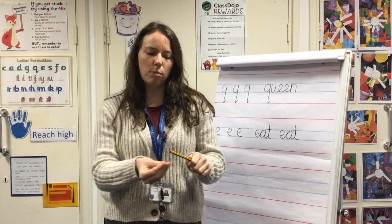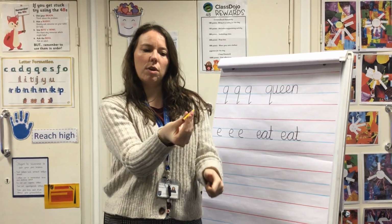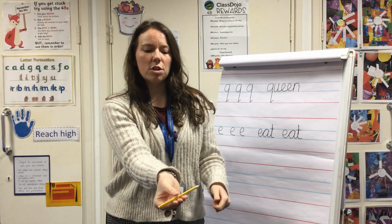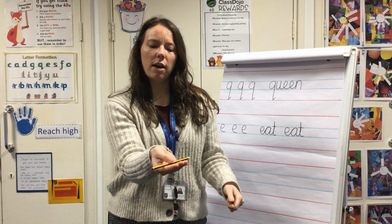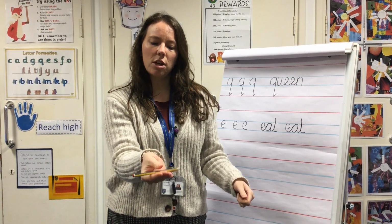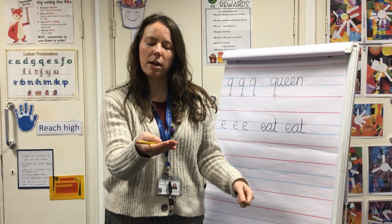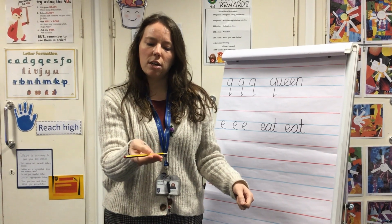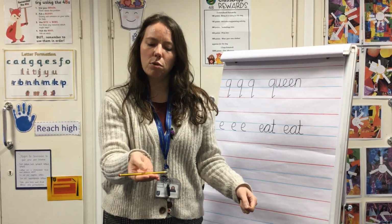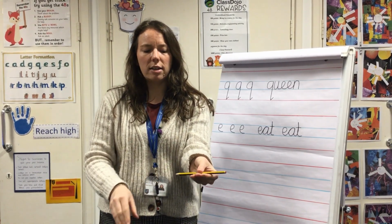So this handwriting warm-up, we're going to just get our pencil in our hand. We're going to pop it in our hands with our thumb, just like that. And we're just going to roll the pencil down our hand using our thumb and then roll it back up again, just like that. Do that a couple of times. It's quite tricky because you've got to balance the pencil as well, but it's really good at strengthening your thumb, which is what supports your pencil as you're writing. Once you've done it in that hand, have a go at the other hand.